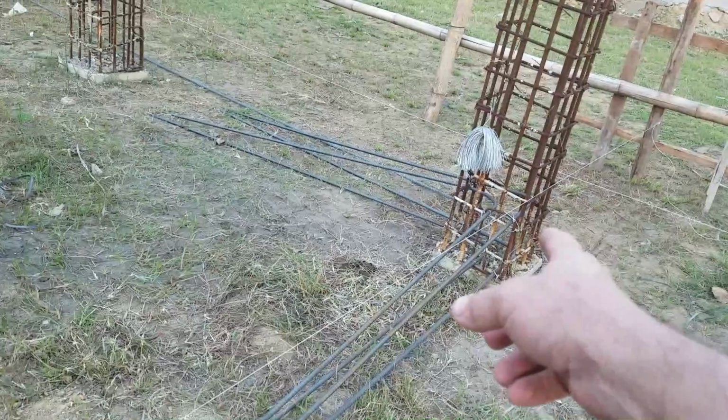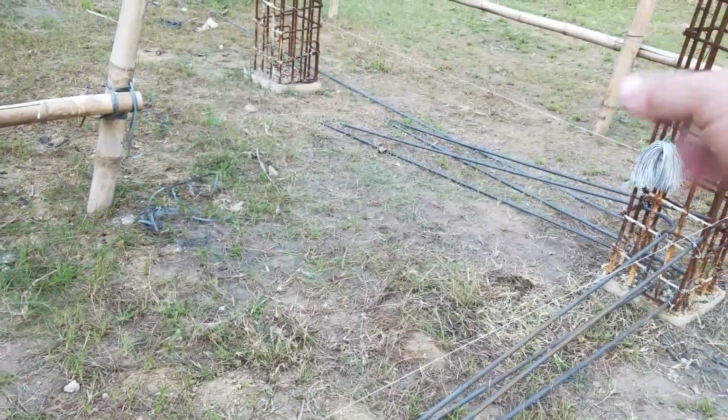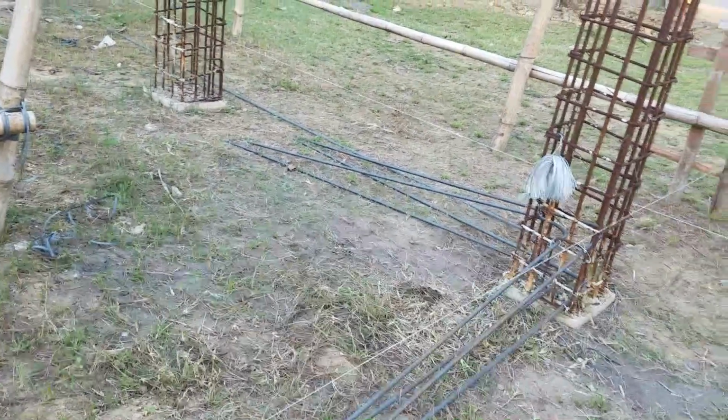Now that's gonna be strong. That's gonna be correct. They'll slide their stirrups on here now. They'll get it all set up. And that's what I'm talking about right there.